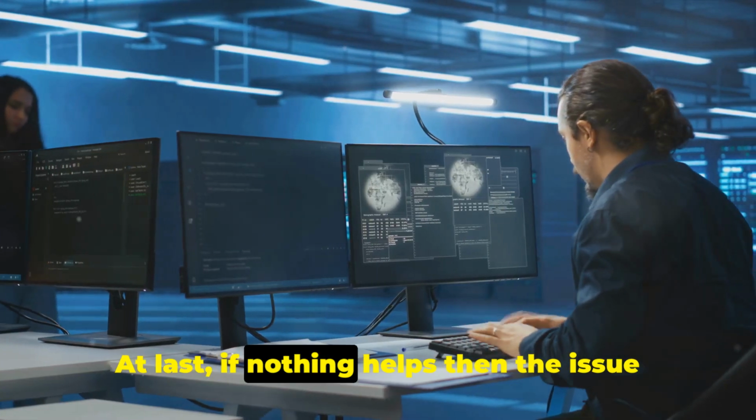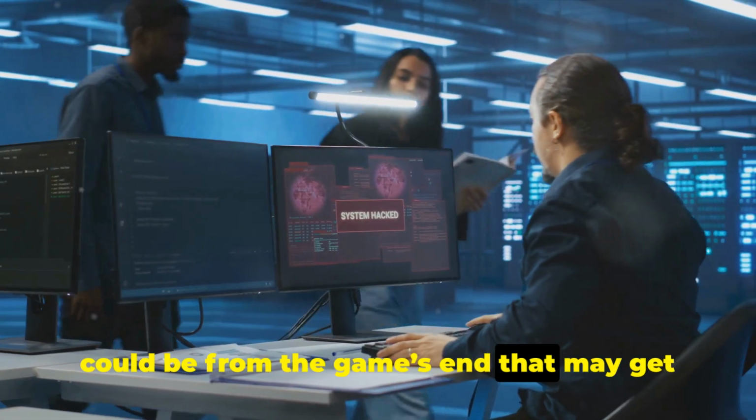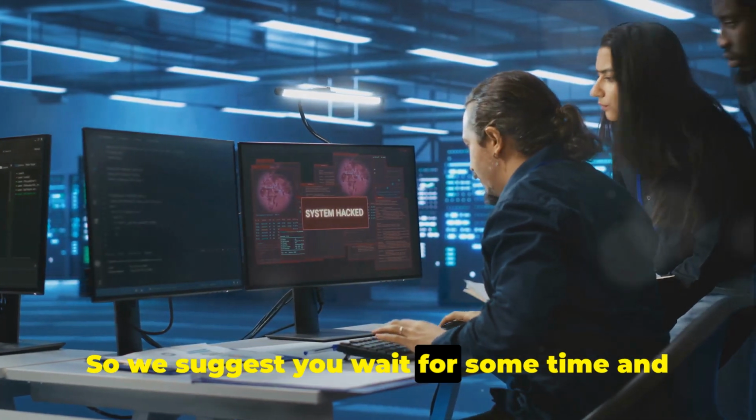At last, if nothing helps, then the issue could be from the game's end that may get resolved on its own. So we suggest you wait for some time and try again.